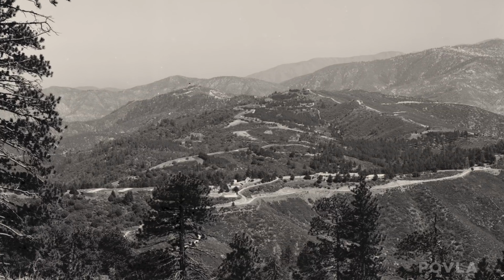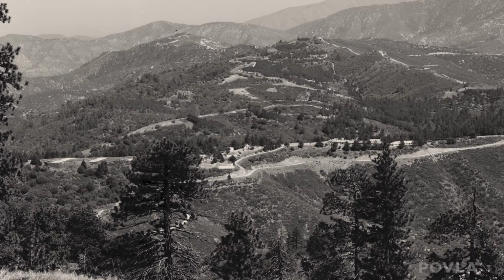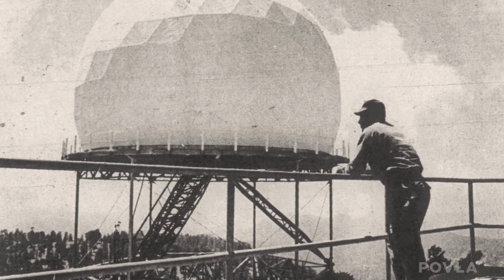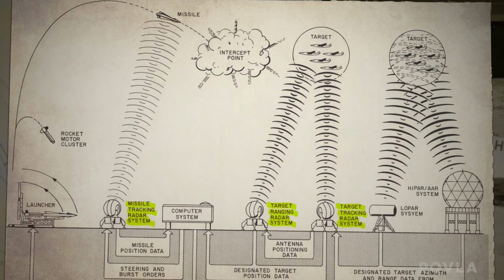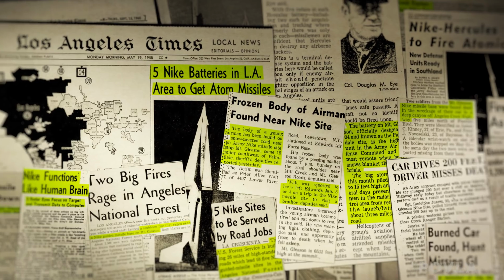Rick was stationed at LA-04 from 1970 to 1973, and left in August of 73. He was a Nike Hercules fire control radar mechanic. So I learned how to repair the target tracking radar, target ranging radar, missile tracking radar, and computer. Rick has a lot of information and some great stories about the site.